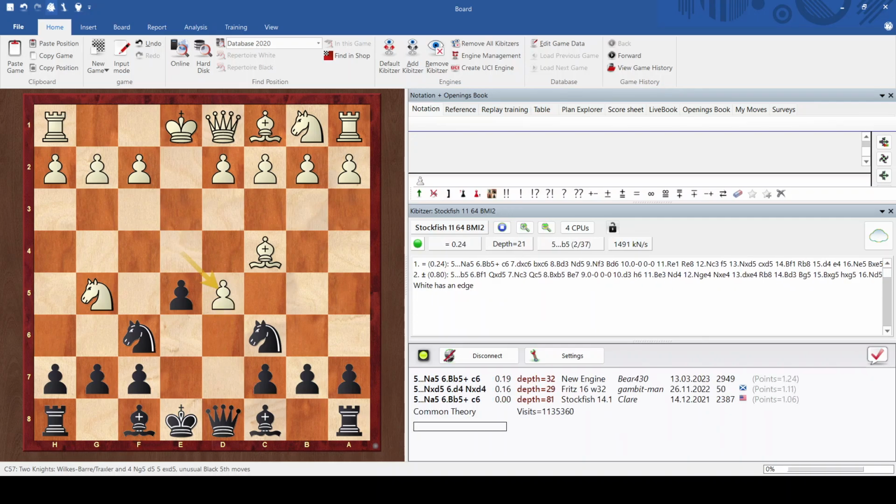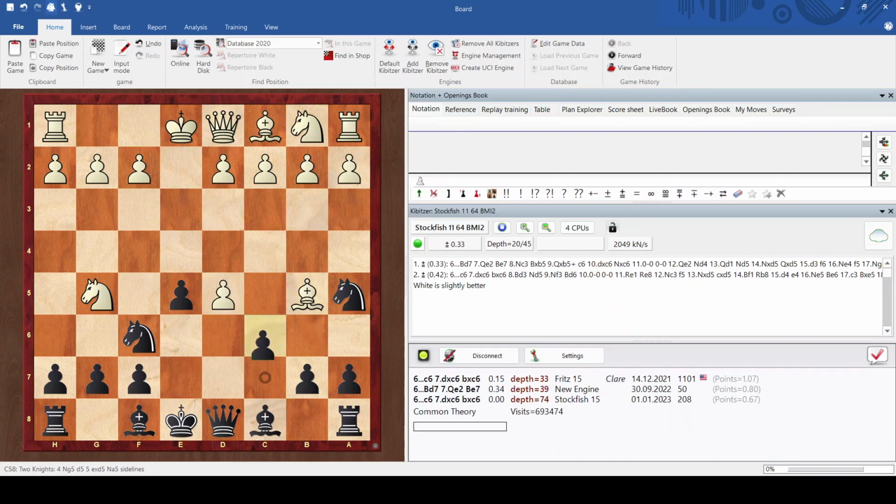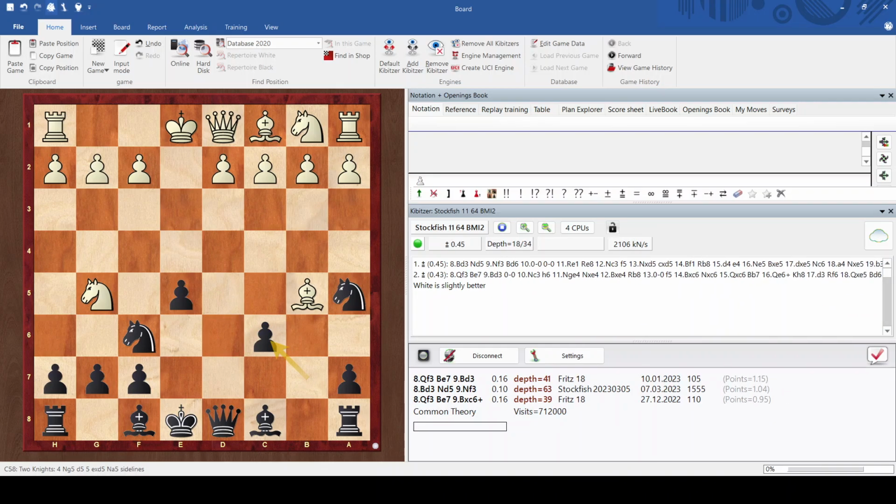But the standard move, and the move that Stockfish likes at depth 821, is knight a5. This is the usual move. Then you get a check here with the bishop. The pawn blocks, takes. The bishop runs to either e2 or d3.